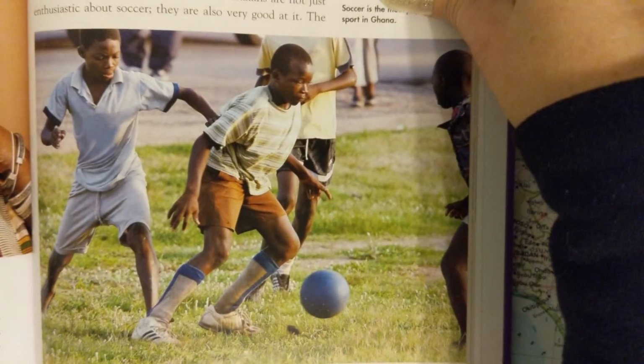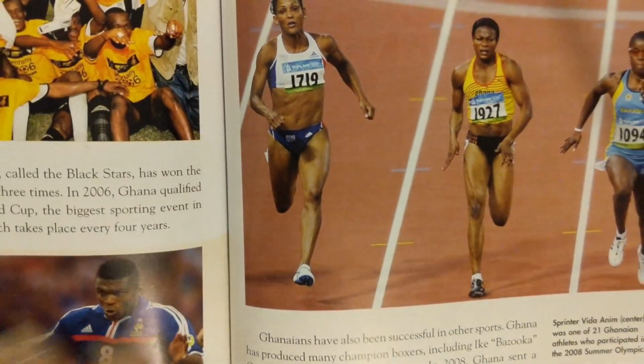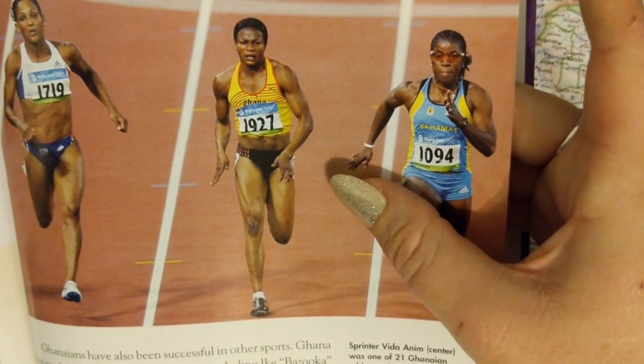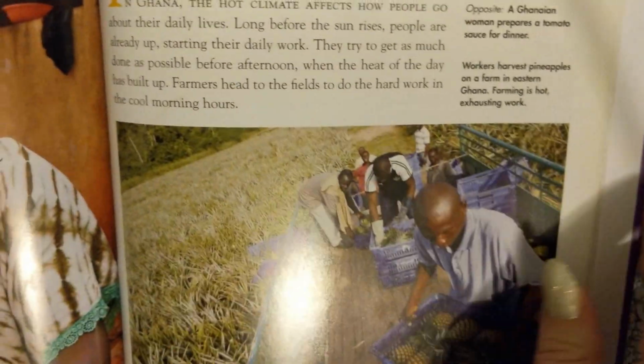Of course, soccer is very popular in Ghana, like it is in many, many other countries in the world. Celebrating their team in the World Cup. And the track star, this is Vida Anim, at the 2008 Summer Olympics.